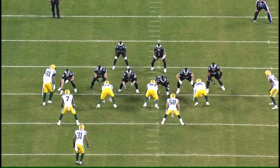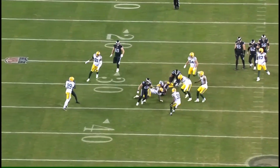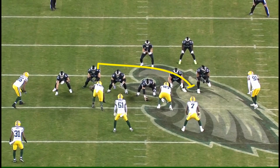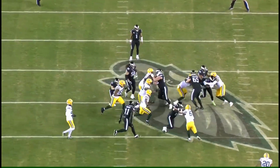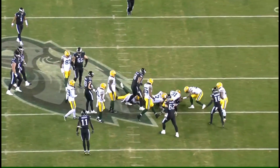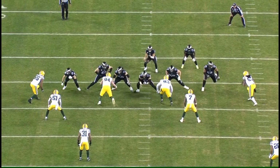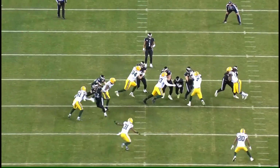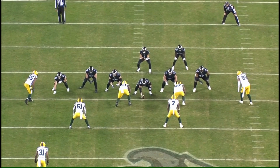The next most common iteration of their gap scheme is dart or dart trap. And dart is essentially the same scheme as power, but with the tackle pulling instead of the guard. As mentioned before, they will run the absolute hell out of it if you can't stop it. With the Eagles reading the defensive end so much, when they pull the tackle, that end often doesn't chase because of the fear of Hurts keeping the ball. It fits right into their zone read scheme and adds another blocker to the play side of the run.